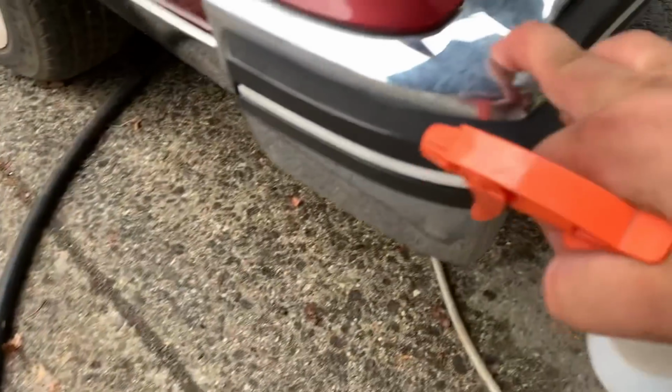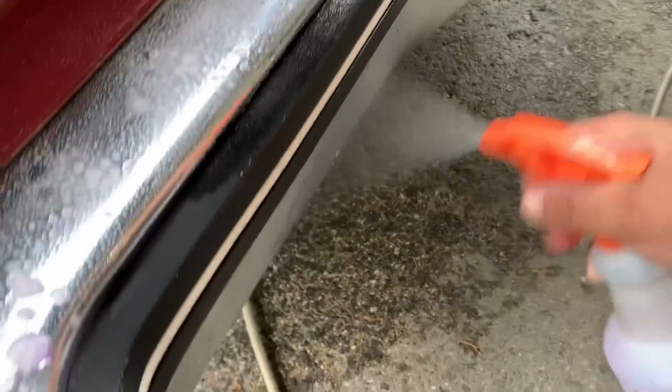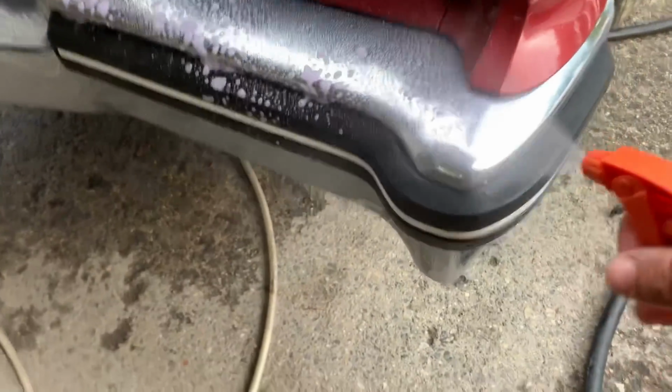So for my next quickie clean on this car, you can see the grime on the bumper here. This is the wheel acid that I use. It's like a chrome wire wheel acid, and I'll spray that on here. You can see it's very strong, so I don't let it sit for a long time.